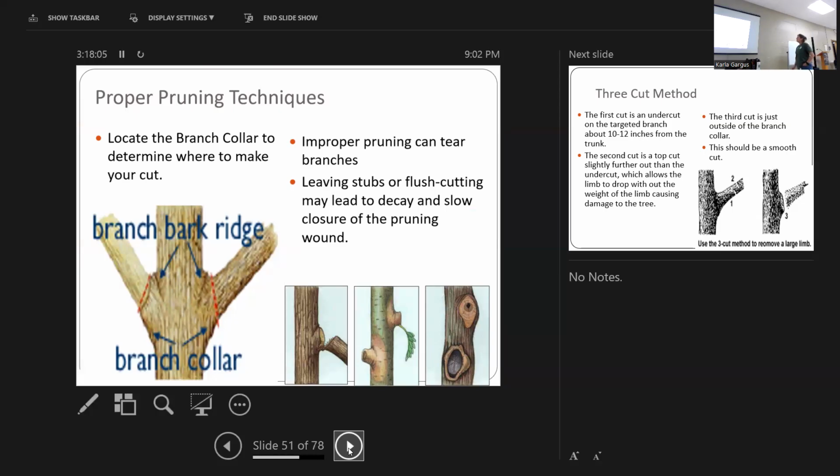Proper pruning techniques. You want to find your branch bark ridge. Like I said, where the red lines are, that's where the proper pruning should be. And you want to cut that weight off like we discussed earlier. That way, when you make that main cut, you don't tear off your branch and tear into your tree. And like I said, don't leave any stubs, don't flush cut. The tree can repair itself if you do it right, but this is way into the tree, and there's no way it's going to be able to repair itself, because that tree starts coming around like this, and it can't do it. It's just too stressed out.